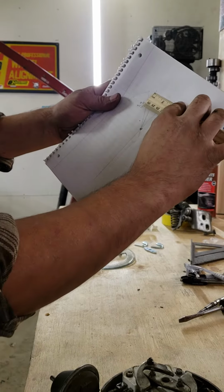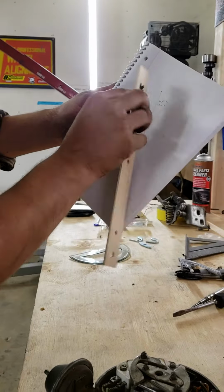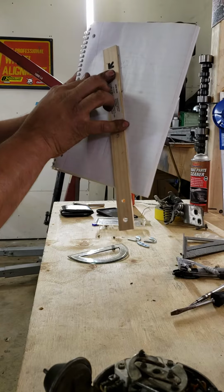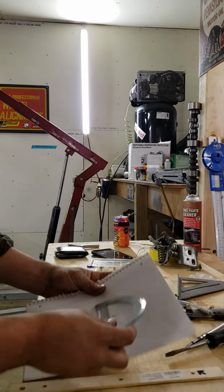I'll show you guys what that's about. So you're going to transfer your line. You're going to draw it, and then you're going to draw it down where it intersects. And then you're going to grab your degree finder, whatever you want to call it.